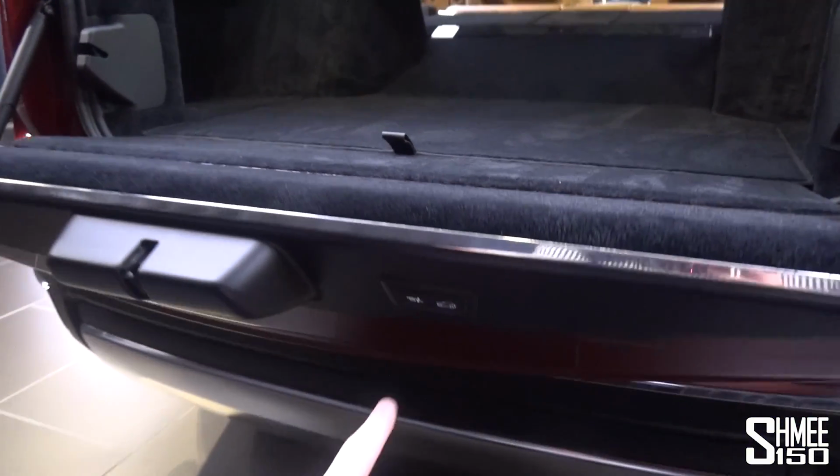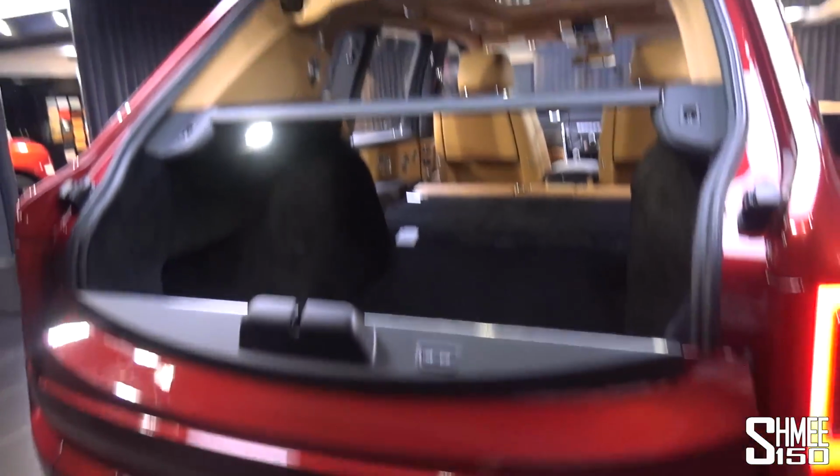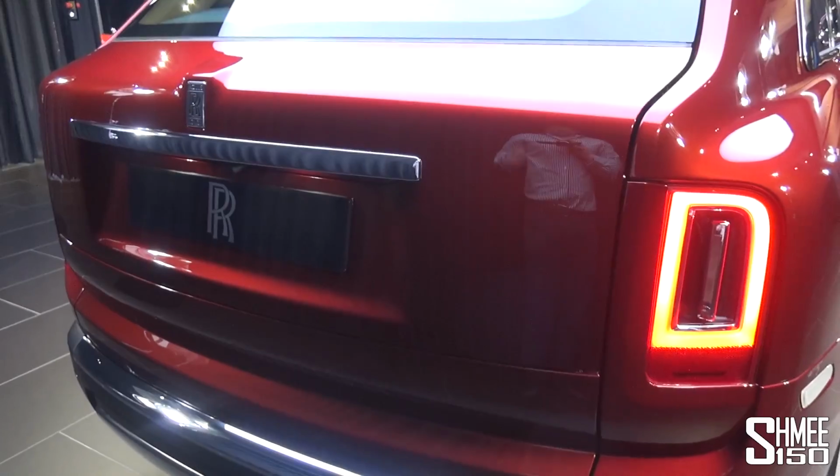And then you can close various parts. If you wanted to just close the rear tailgate, the lower tailgate, that button would do the job there. Or you can press the top and close that down. Very, very convenient and practical.